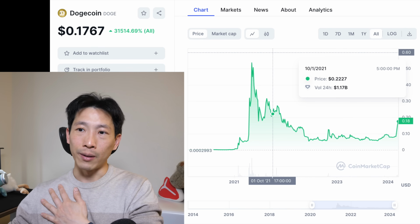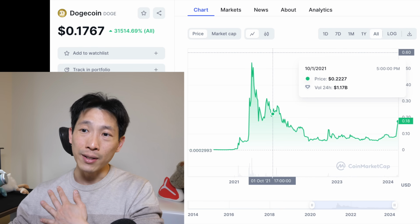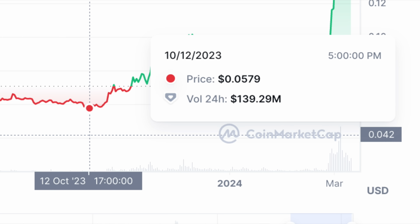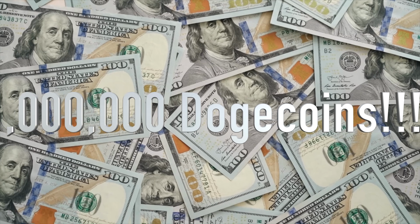As we're speaking right now, Dogecoin is at 17.67 cents. I've been watching it. It's gone as low as 5 cents. And you guys know that my cost basis is around 7 cents. Now let's get to the part where if I hold any, do I hold more than 1 million Dogecoins? What's the deal right now?